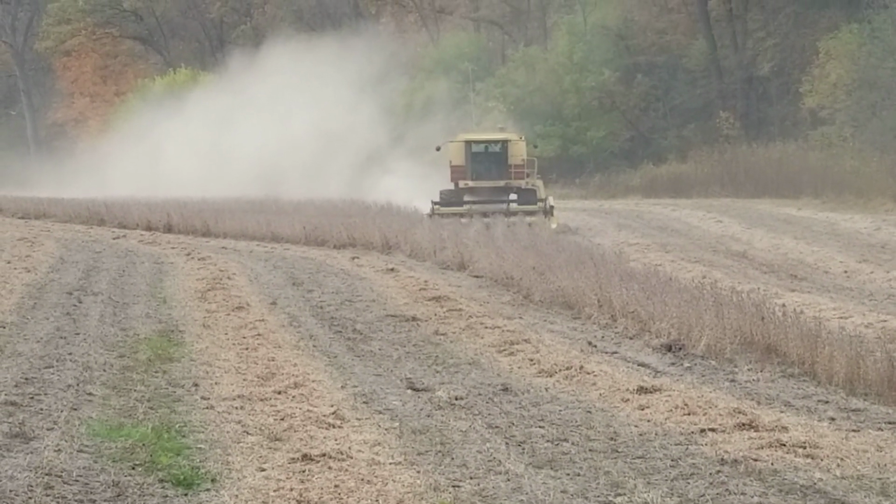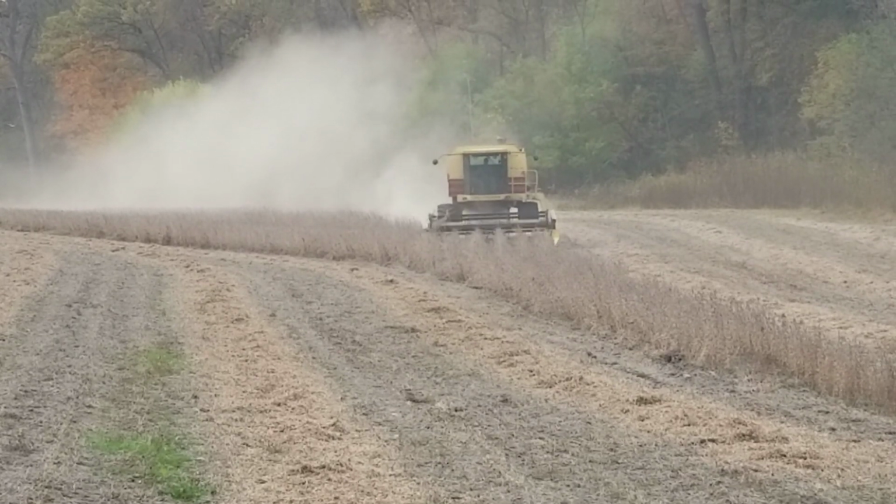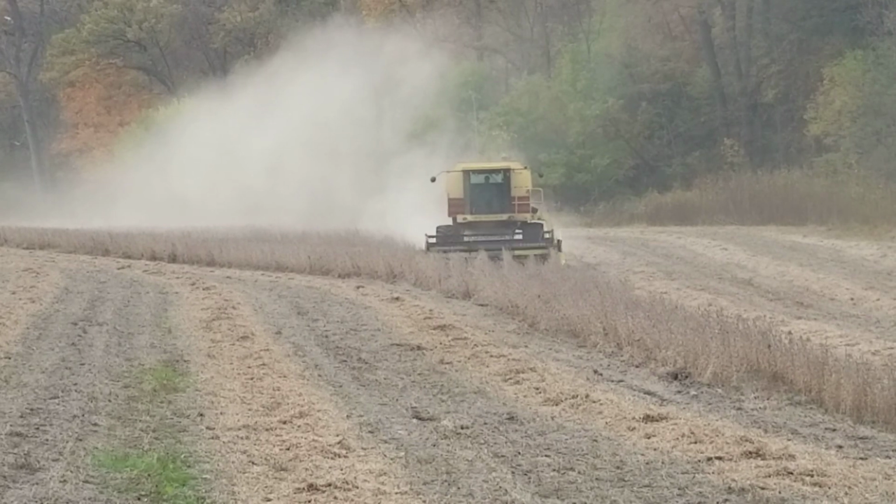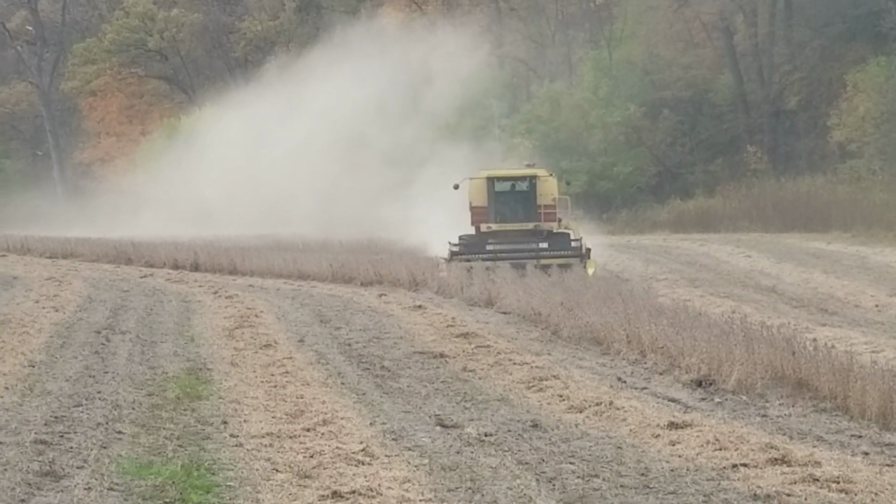Sure is dusty. It's nice and dry. We tested the other night, I think there was just about 12% moisture on the beans, so it's time to get them out.